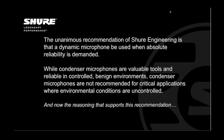Basically means controlled air conditioning, controlled humidity, controlled temperatures. And they're not really recommended for critical applications where environmental conditions are uncontrolled. And that's the important situation. They really have no control about the environmental conditions where the president's going to be speaking. So now let's talk about the reasonings that support this. And again, we're not putting down condenser microphones, we're pointing out the engineering differences between dynamics and condensers.